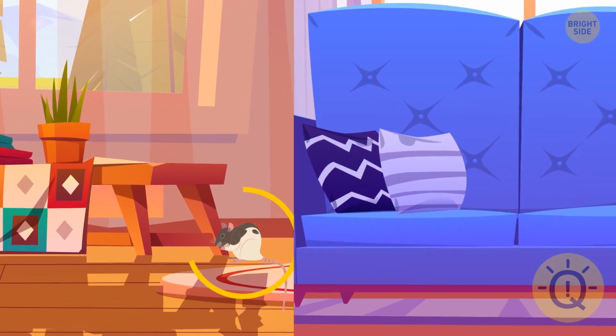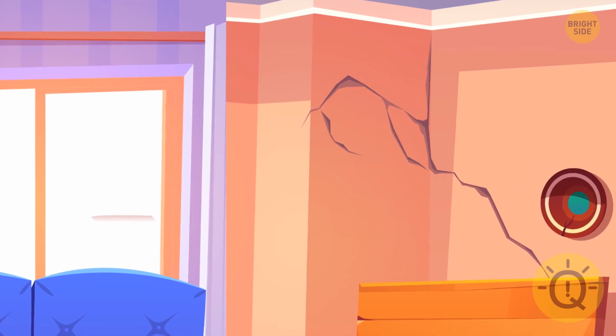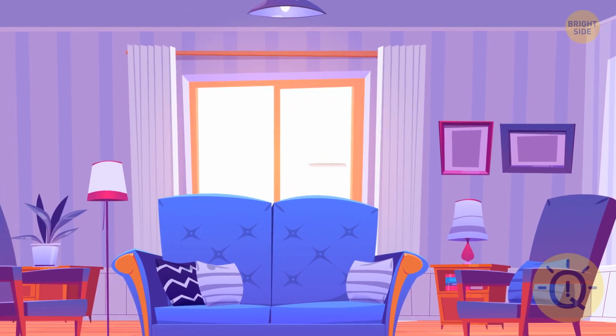Since apartment number 1 has a rat living in it, and apartment number 3 has a crack in one of the walls, Mary should choose apartment number 2.